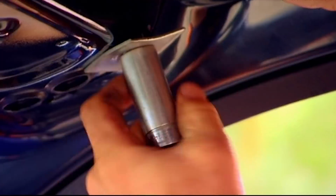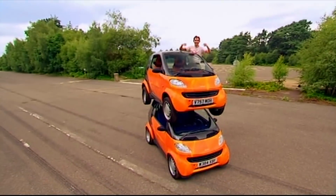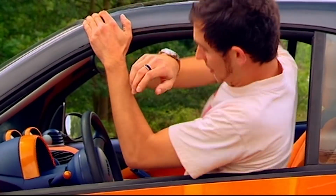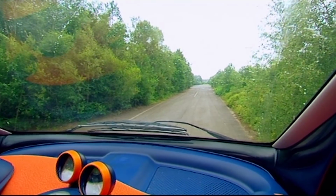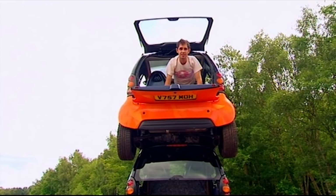Unlike wealthy car manufacturers, my approach to engineering is a bit more garden shed. Think spanners and plenty of elbow grease. Behold, the world's first double-decker car. Oh, it's a lovely view up here, like a London sightseeing bus. And of course, it's got 2 boots, which means double the amount of cargo capacity compared to the i.